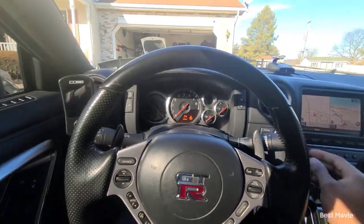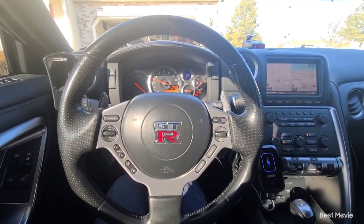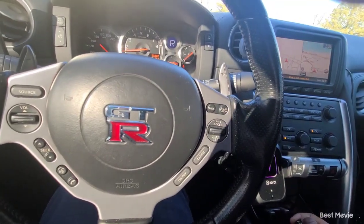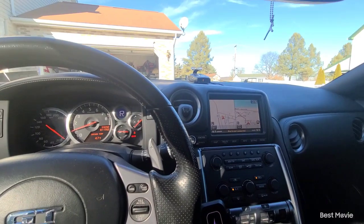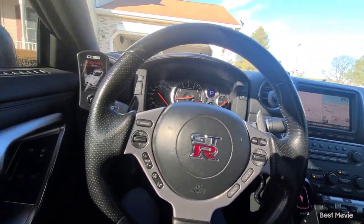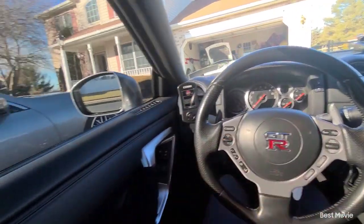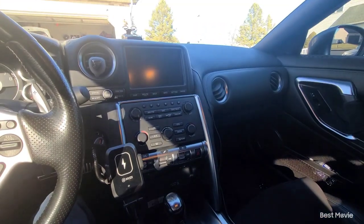I'm gonna start it up. He's probably not gonna like that, but I'm gonna do it. So if you put it in reverse, there's no backup camera, which is kind of interesting because you would think this is a 2010, there would be a backup camera. Let me turn it off. But there is none, which is interesting. If we go to that car right over there, I'm going to compare some of the similarities and differences.